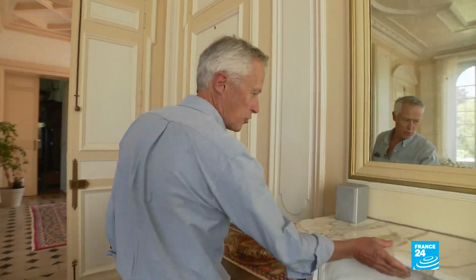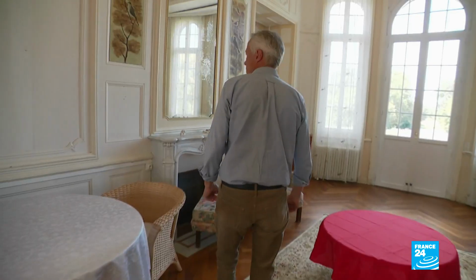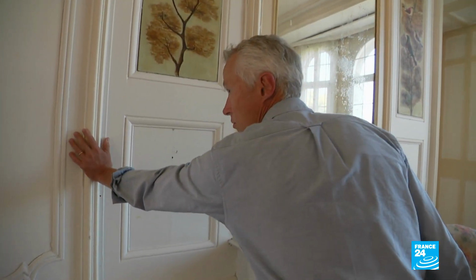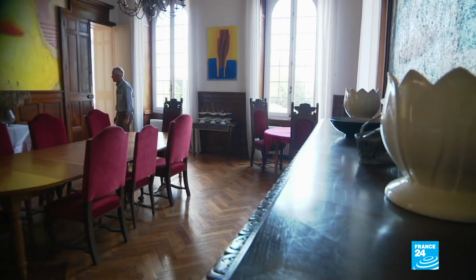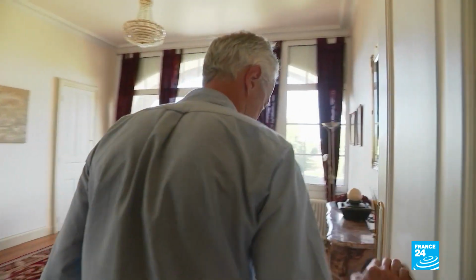All of this is of very high quality, all 19th century restorations. I wouldn't be surprised if this wood panelling was retrieved from an older property. Every detail counts when it comes to fixing the right price.